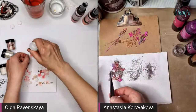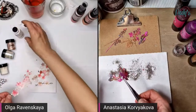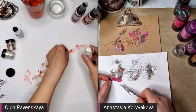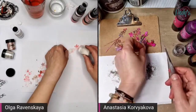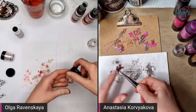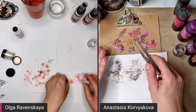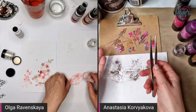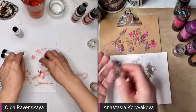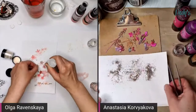As you want. I think it depends on what you want to give in the result. Okay, so I'm adding Clearly Clear. If you want to make your colors a little bit brighter, you can cover all the surface of your element or just highlight some places.